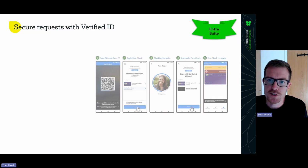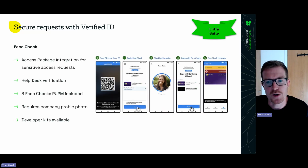So the final piece I wanted to discuss is Face Check. This is not so much for onboarding. This is something we can integrate with access packages. You may have already validated a credential because on the first day we've done the identity verification with a partner, and so that credential is validated. We have claims there that prove that they are the person they say they are.